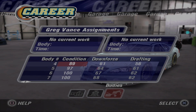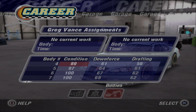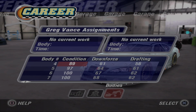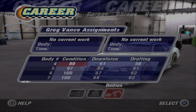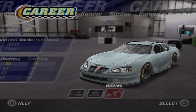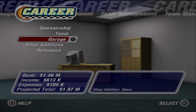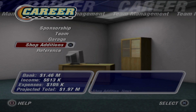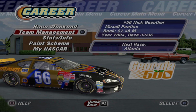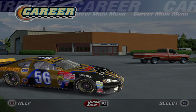We'll overhaul that one. As far as the body's concerned, we really can't overhaul anything, I should say. The only one I can think of overhauling is this, but it's already near mint condition. I want to leave that alone for a little while. So I definitely want to just repair this maybe for 2 races, just to save some money, of course. I'm thinking about taking this one to the track today, the body number 6. But yeah, everything's been going smoothly in this career mode. We had a really strange winner during that whole Atlanta race, too. Again, I don't want to spoil it for you. You have to watch the previous episode to find out who actually won that race.